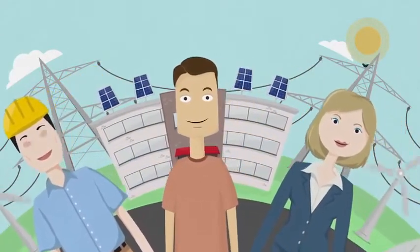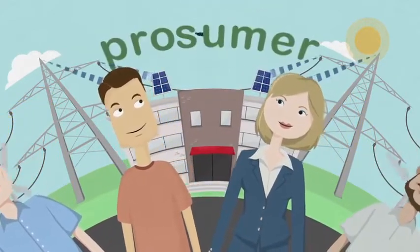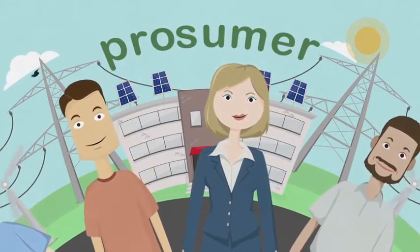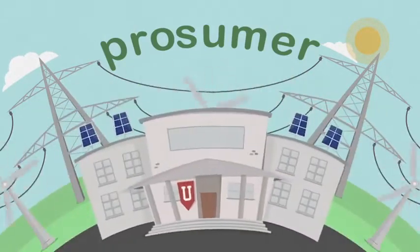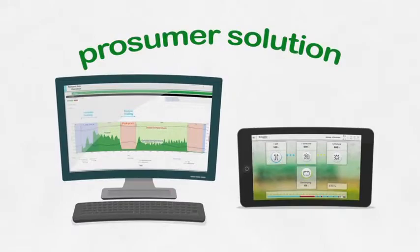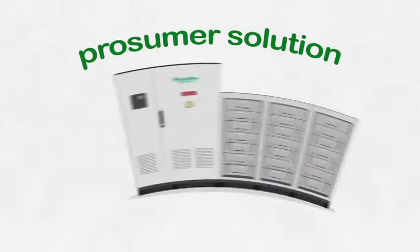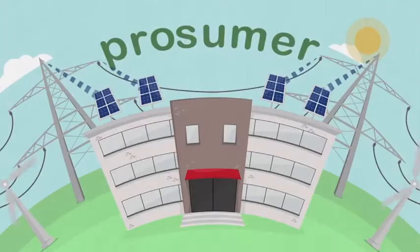But for businesses and homeowners to take full advantage, they need to become proactive consumers, or prosumers, which can even include producing some of their own energy. And the way to make this all work is to give each house, building, factory, campus, and district a brain of its own. The Schneider Electric Prosumer solution integrates with your existing control systems, making your energy producers and loads smarter. It's a simple solution made up of intuitive software, energy storage, intelligent communication, and controlled hardware, giving you a secure, non-disruptive way to participate in the smart grid.